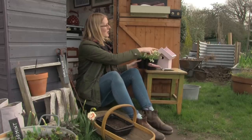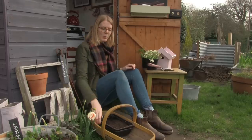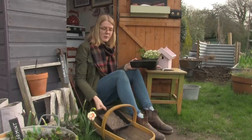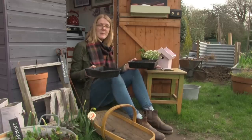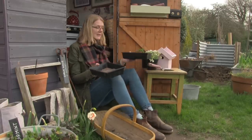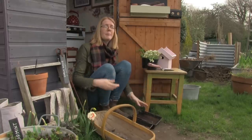So we're going to pop one side and obviously the other one the other side. What I am going to use is just some compost from home. I've also got some grit, which I'm going to be mixing in with it. But if you have any sand, that would be perfect. Like I said, the alpines can be grown in quite poor conditions.